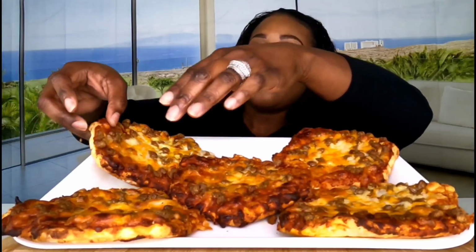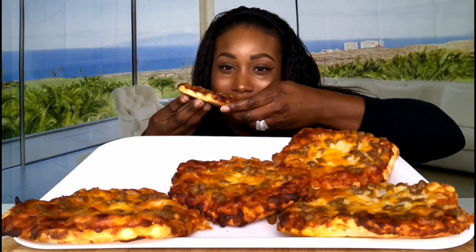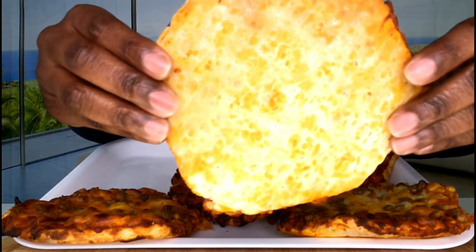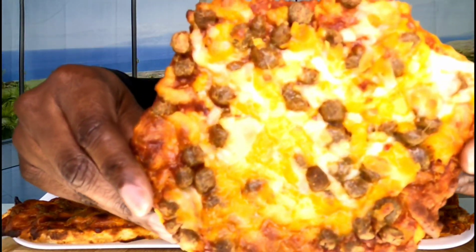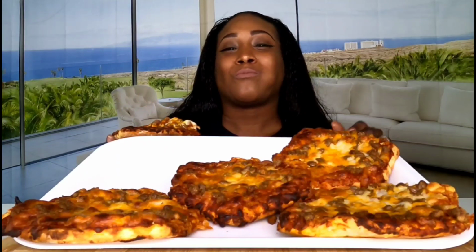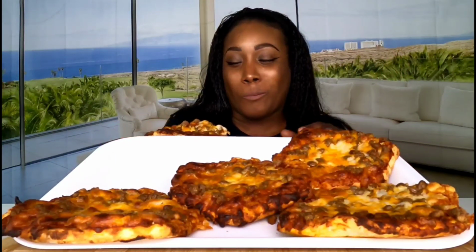Anyway, I'm ready to eat. Ooh, y'all. My house smell like this pizza. Ooh, look at the bottom, so pretty. My house smell like this pizza, y'all. Tastes just like it is in school. Just like it did in school. Honey, my dogs was chasing me around like, what is in that oven, mommy?